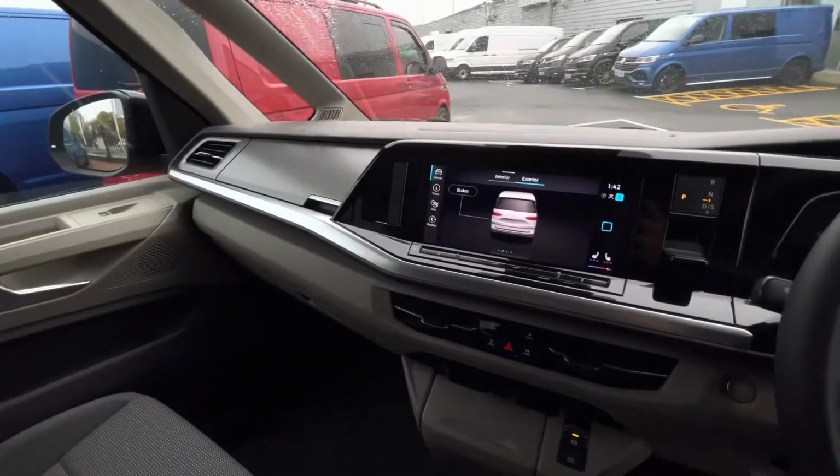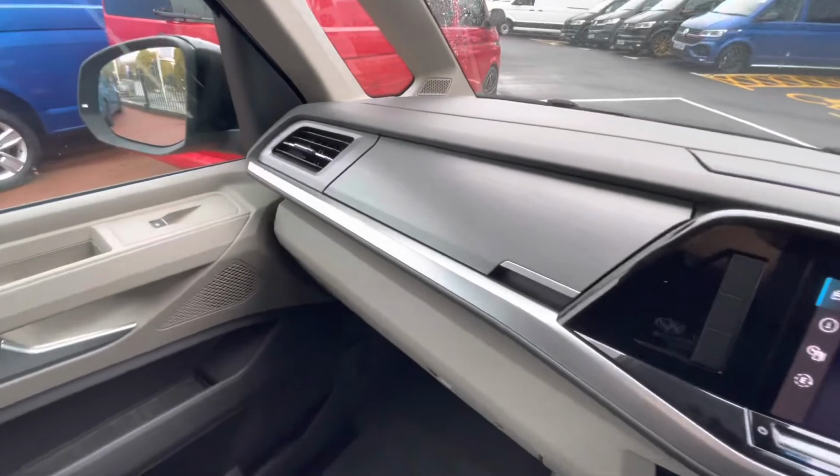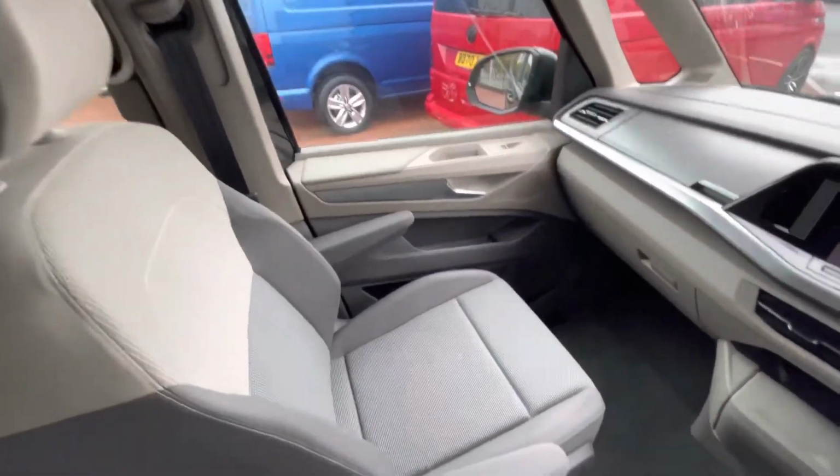The rest of the cab is very spacious with multiple storage compartments, as well as some lovely decorative trims finished in the dark silver brushed, and the front two seats, like the rears, are finished in the lovely Ribella cloth seat upholstery.